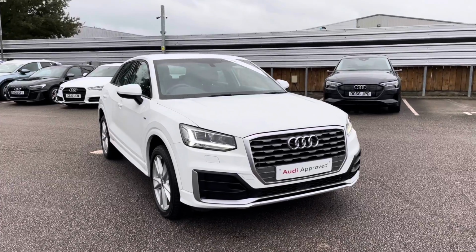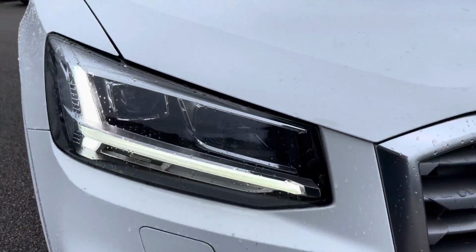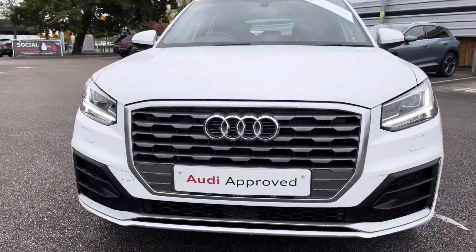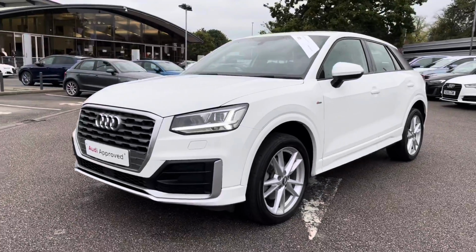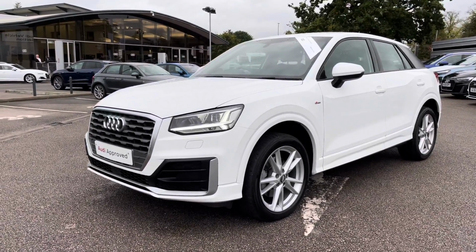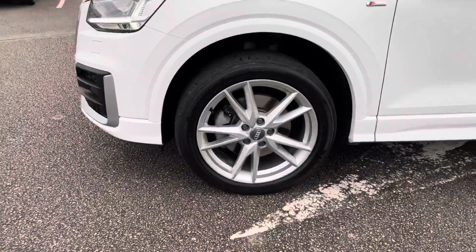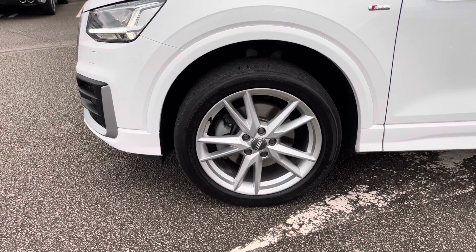So the car comes with LED headlights as well as LED daytime running lights, which provide incredible visibility in all conditions and have a lifespan of up to 50,000 hours. As you can see, this car's got a really nice sporty, sleek look to it and looks brilliant finished with a nice contrasting silver trim at the front of the grille as well. The wheels are an 18-inch 5-spoke Y-design alloy, again finished in a nice titanium silver.